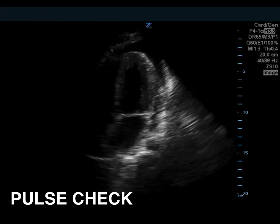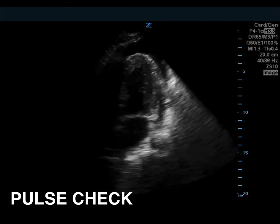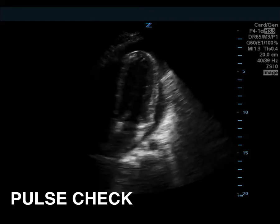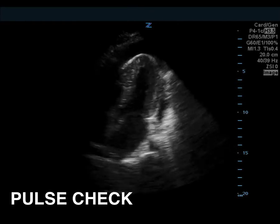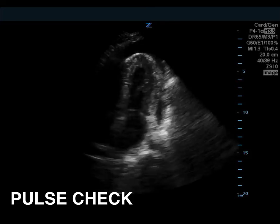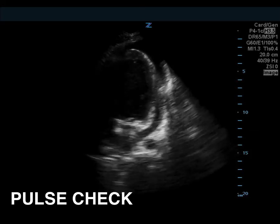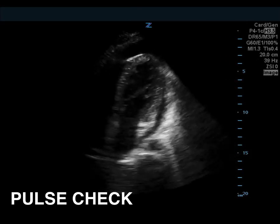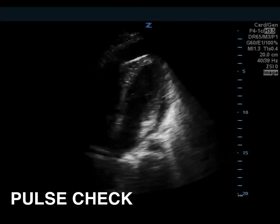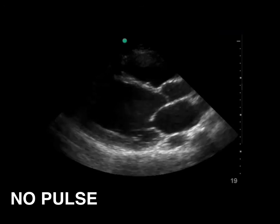Let's review some cases. There's a patient that arrived in PEA. This is the first look at the heart with ultrasound, doing the pulse check: large pericardial effusion. This patient did not need pericardiocentesis to achieve ROSC by itself, but potentially you could see this during the active chest compressions, and if that's the case, you should consider pericardiocentesis based on the data that I just showed you.